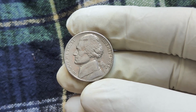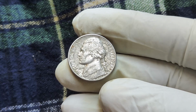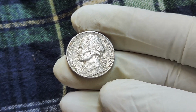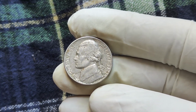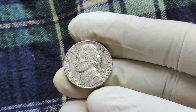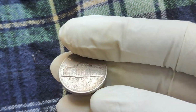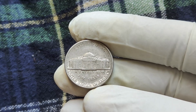What if I told you that a simple 1988 D mint mark Monticello Jefferson nickel could be worth up to a staggering $6.5 million? Sounds unbelievable, right? But it's true, and in the next few minutes, I'm going to show you exactly why this coin is commanding jaw-dropping prices and how you might already have one sitting in your pocket right now.